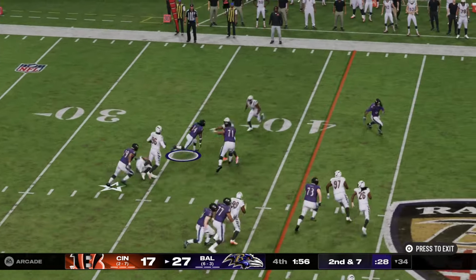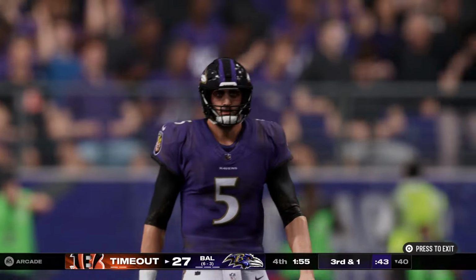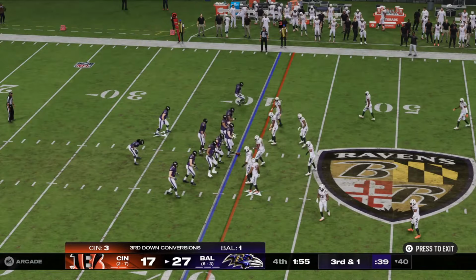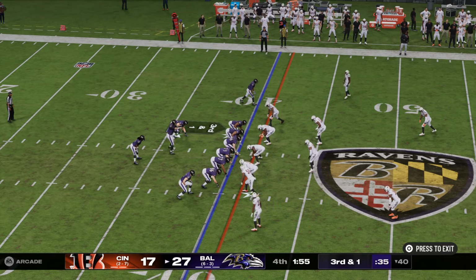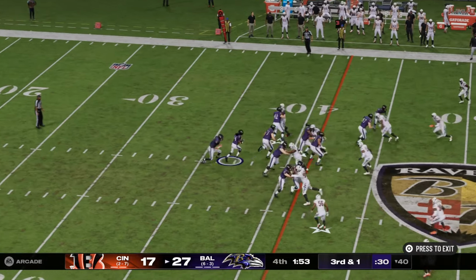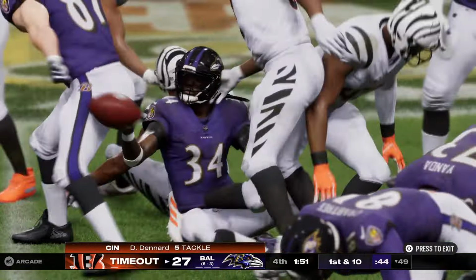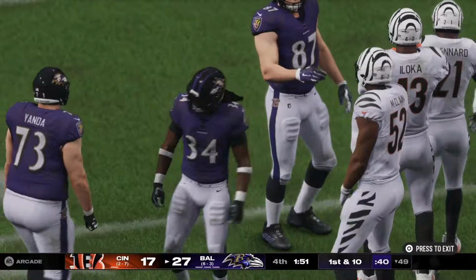Back to the ground. He'll get it again. And he'll weave his way down close to that first down. Going to come up just a little shy. It's going to be 3rd down and short. We have a tight end motioning left here. Try to pick this one up on the ground. And they've got it. Going to pick up the first down there. Right around midfield.